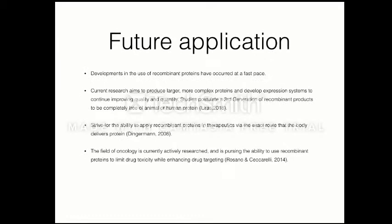Developments in the use of recombinant proteins have occurred at a fast pace and are likely to continue in the future. Current research revolves around new expression systems in the hope of producing larger, more complex proteins and continuing to improve the quality and the quantity of synthetic protein. Studies postulate that a third generation of recombinant proteins will aim to be completely free of animal or human protein. And there is ongoing pursuit in the ability to apply recombinant proteins in therapeutics via exact routes, such that the body delivers its own protein.